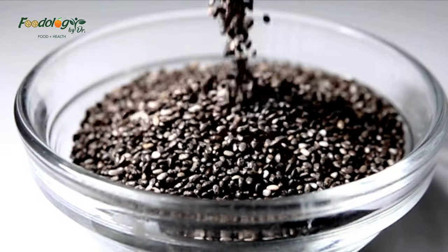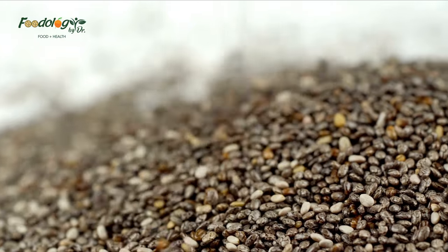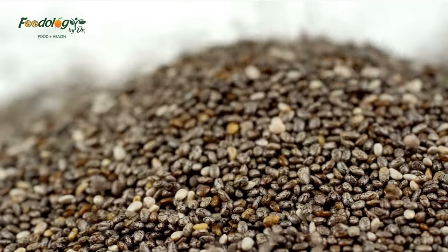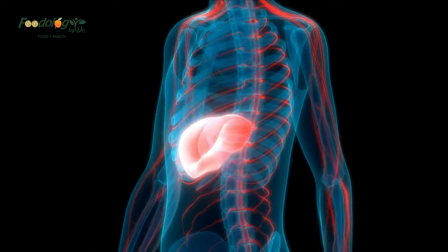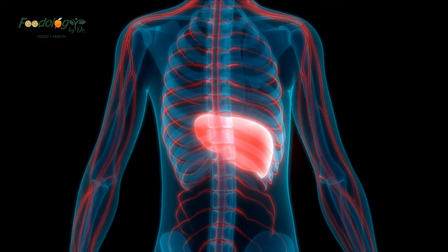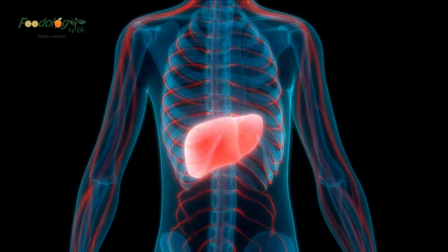In a 2020 study of 25 patients with NAFLD, it was found that an 8-week treatment of 25 grams of ground chia seed per day led to NAFLD regression in 52% of the participants. Flax seed consumption has also been shown to decrease markers of liver disease and liver fat accumulation in people with NAFLD and may help protect against liver cancer.